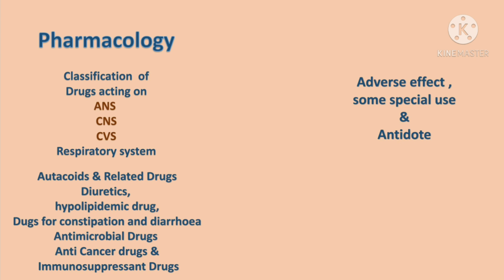Autacoids, diuretics, hypolipidemic drugs, drugs for constipation, antimicrobials, immunosuppressants, adverse effects, some special uses and antidotes of the drugs you have to do.